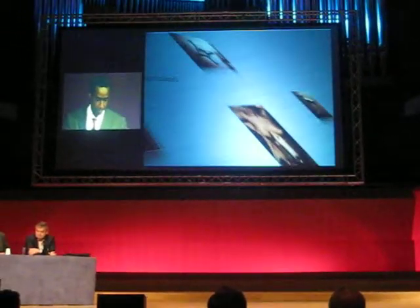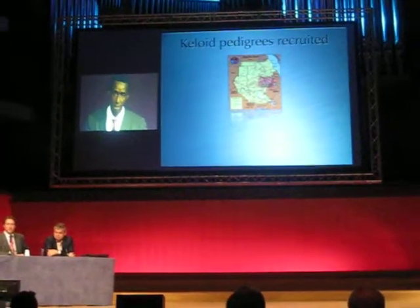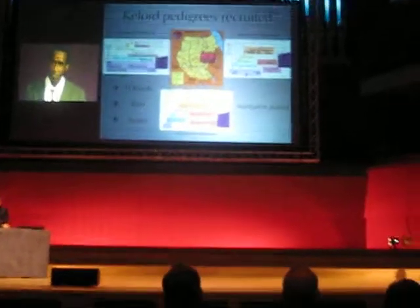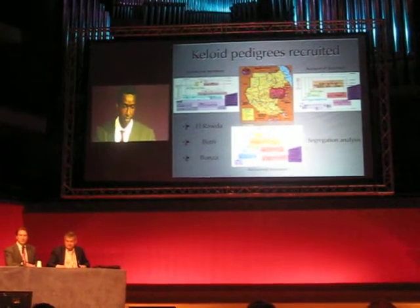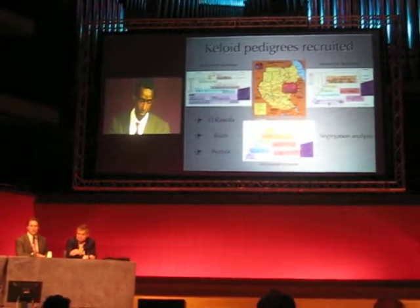Now, we were very fortunate. We were able to recruit more than 200 keloid patients and 3 very large pedigrees with multi-case familial keloids, and we conducted the segregation analysis to determine the inheritance mode. In 2 of the pedigrees, it was autosomal recessive, and in 1 of the pedigrees, it was dominant.